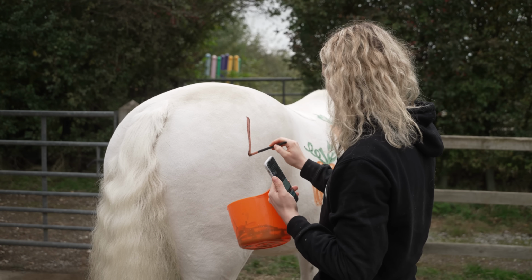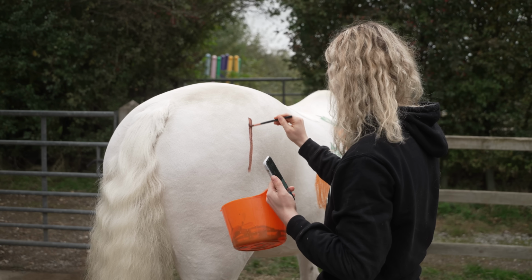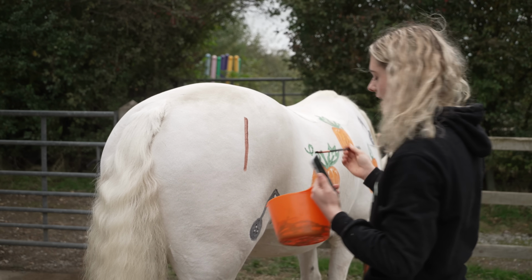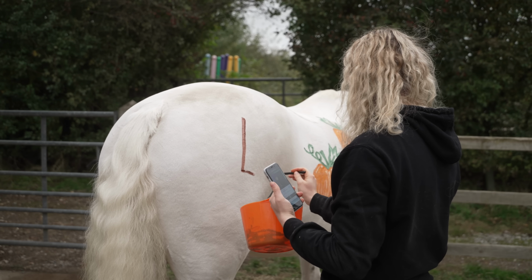Okay, that was a brave move there. Very brave move. That's not too bad of a brown. I had to mix it myself because I don't actually have any brown paint. So it's not too bad.